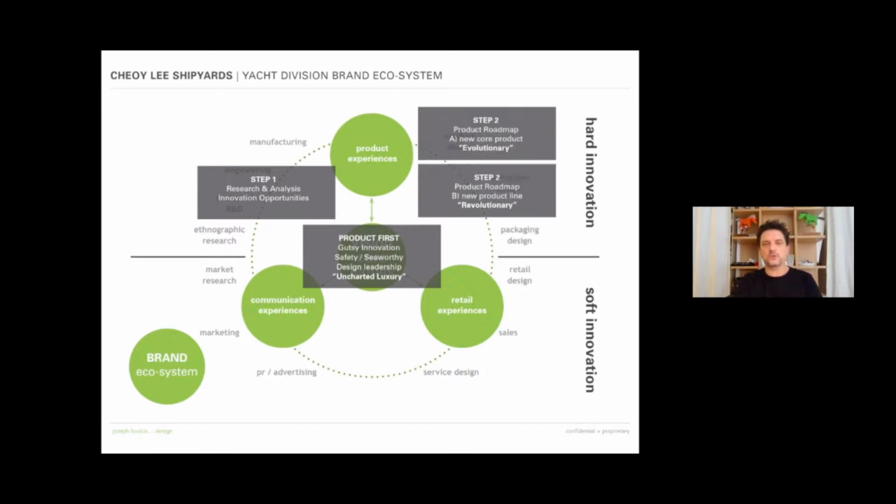Step two was to get going on the next generation of boat, where we decided that the first new boat to come out from this reconsidered brand would have an aggressively evolutionary approach, but more evolutionary as a key strategy. Then after establishing the brand and this more evolutionary approach, we would turn our attention to a more revolutionary focus, reimagining what's possible in yacht and yachting experiences, yacht design and yacht experience design.